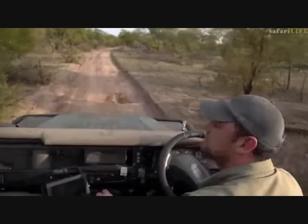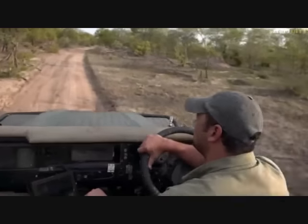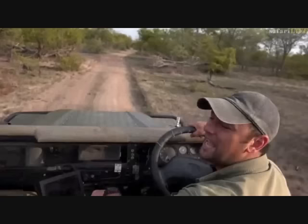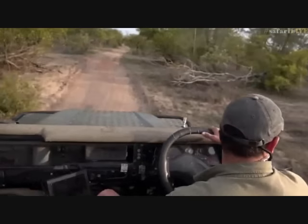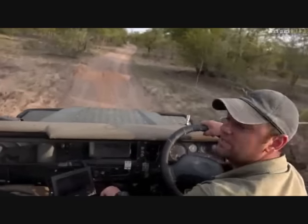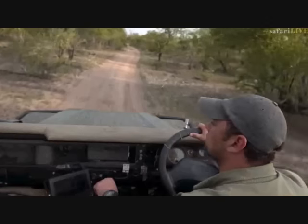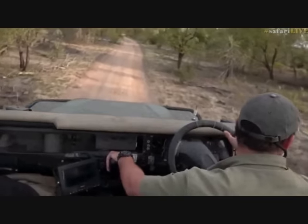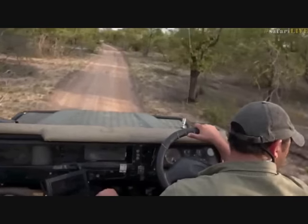I still haven't had any sign of leopard tracks, unfortunately. I'm heading towards an area called Sandy Patch, and I'm going to hang around there a little bit and just see if we get any alarm calls from impala or other antelope around that area that is a little bit more open.